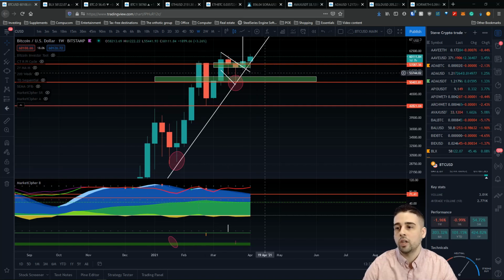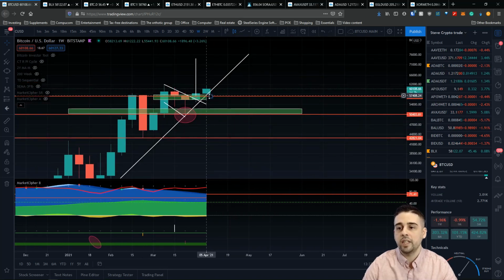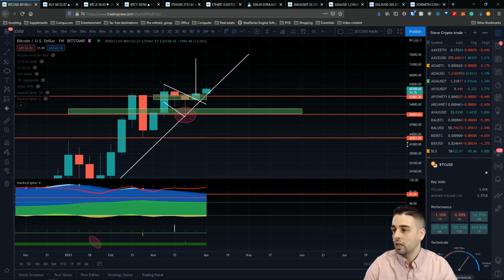So Bitcoin on the weekly, we did briefly come below our parabolic uptrend line, and we have quickly reclaimed that level on a weekly basis. This is why I talk about weekly closing candles as very significant. Don't act on anything before a close of the weekly candle. So looking really good here.